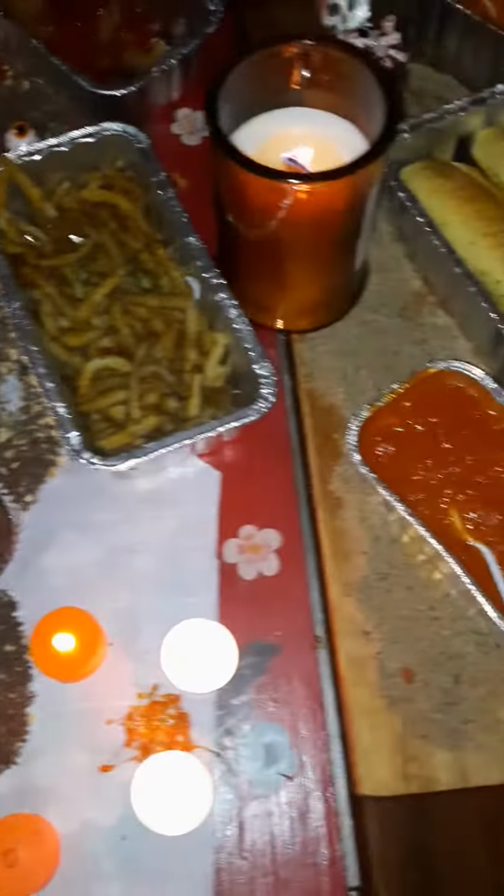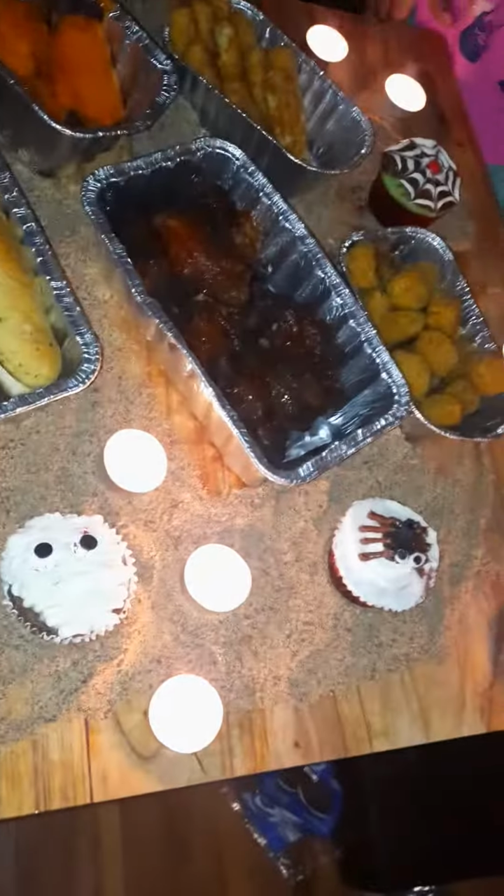This was fun. It was time consuming. There were a few more elements that I made that I didn't even add to this display. I made some sugar cookies, but they're not decorated. They're orange, so I didn't even bring them over here.